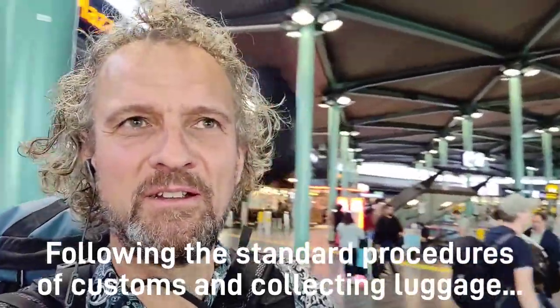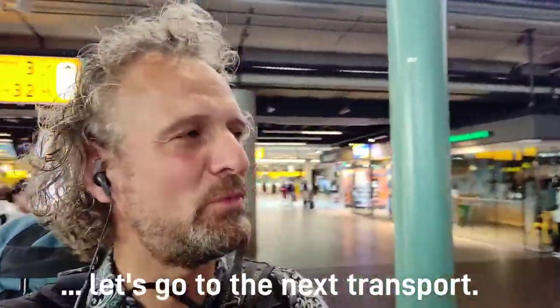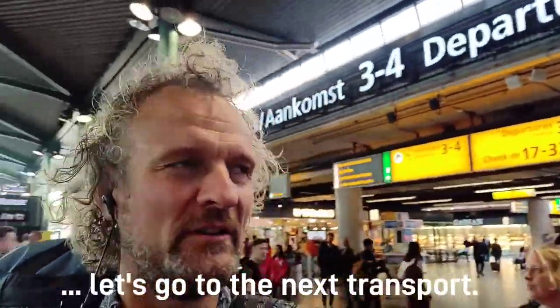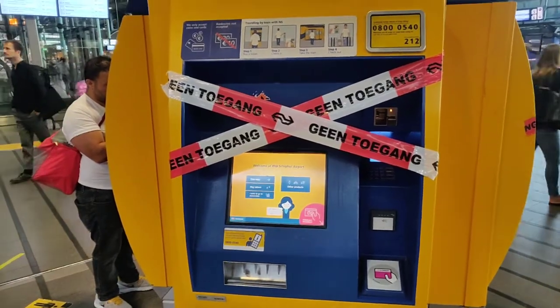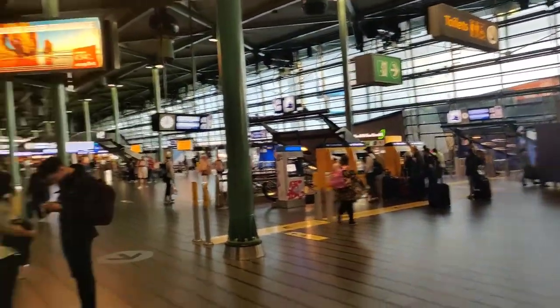Here we are again in the Central Plaza arrival hall here at Schiphol Amsterdam Airport, and it's time for the last leg back home, and we're going to take the train. Usually you will buy tickets in machines like these, I'll show you, but not today apparently, so you have to find another machine that works. It's your first challenge here, and there will be a couple of them over there.